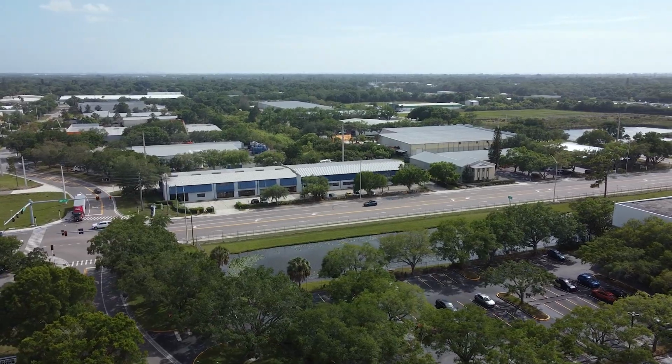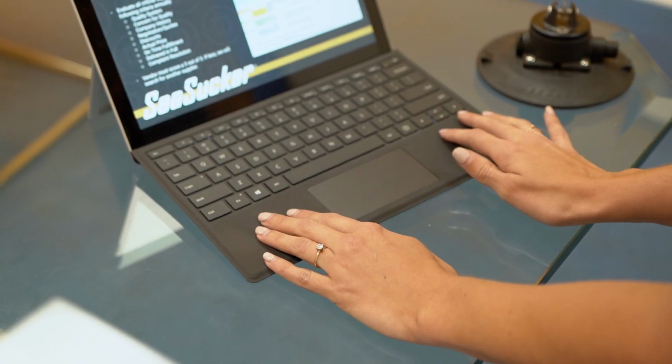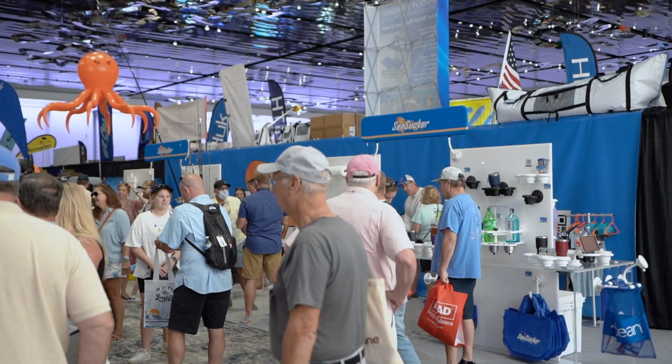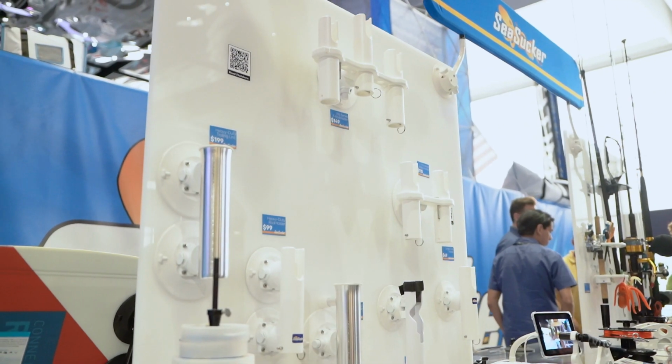So at SeaSucker, what we're really looking to do is service those people who don't want to have to permanently damage the things they love doing. So if you're someone who has a boat and you don't want to have to drill holes and permanently mar your boat, we're going to come in and provide you a solution where you don't have to spend a bunch of money and permanently install cup holders, rod holders. And it's the same on the bike side.